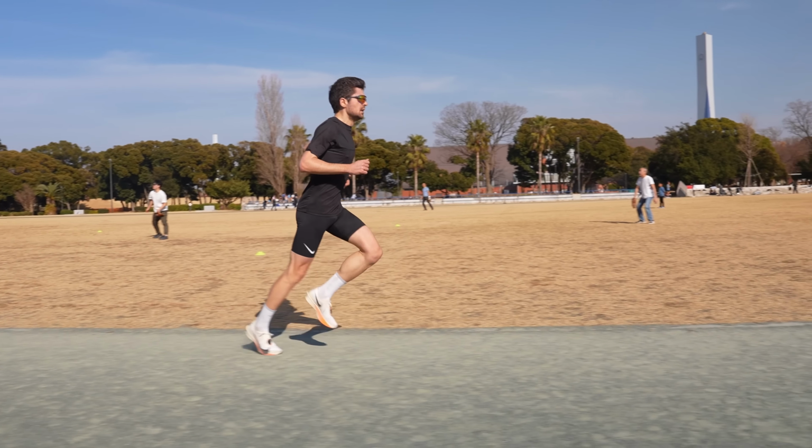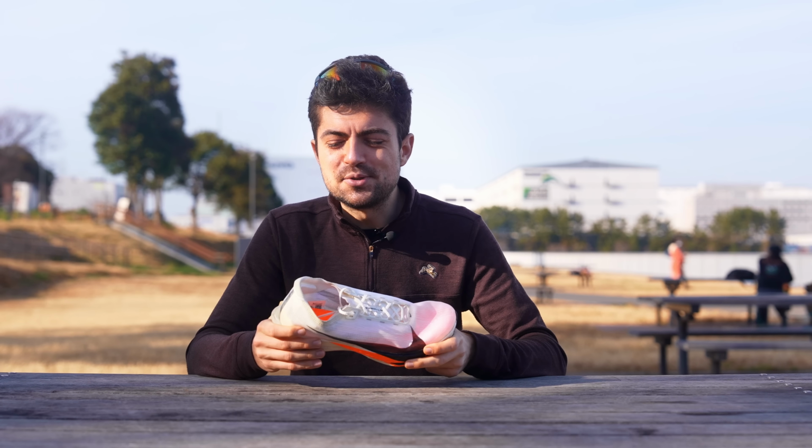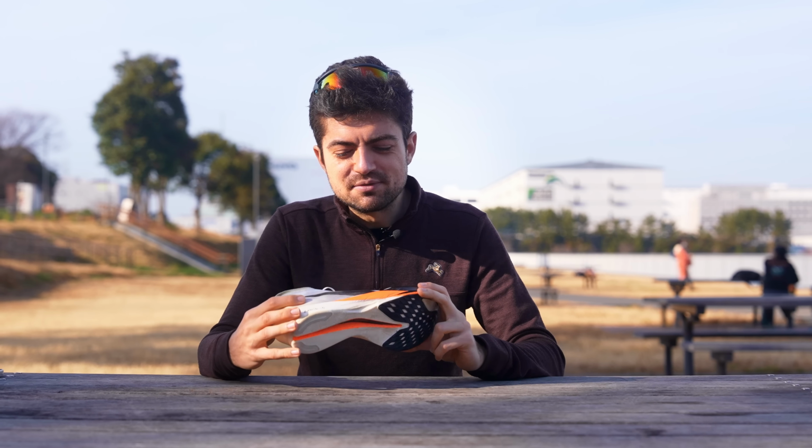You have a good shoe in 2025, hopefully more coming. There's a Vomero 18, which we will review here in a few days, and it's also a good shoe. So, there's some good shoes coming from Nike, which is also good news for us runners.